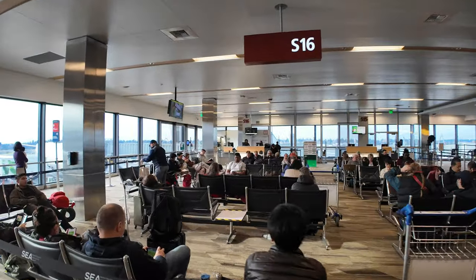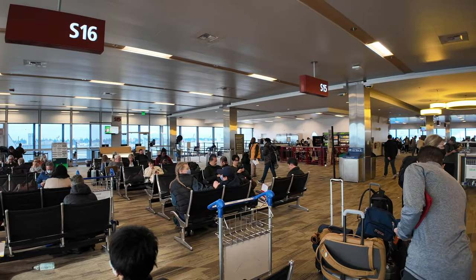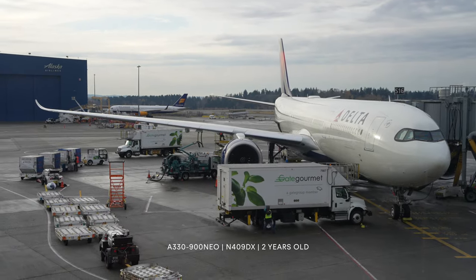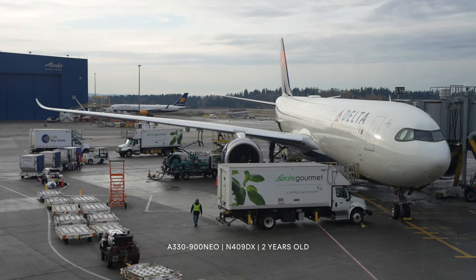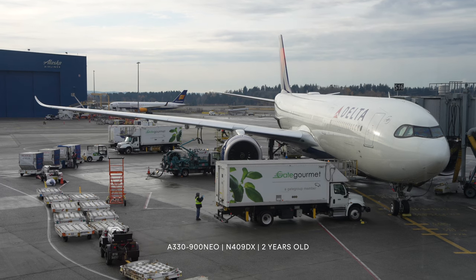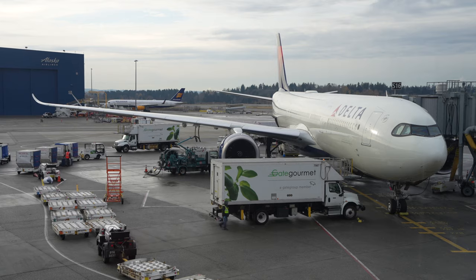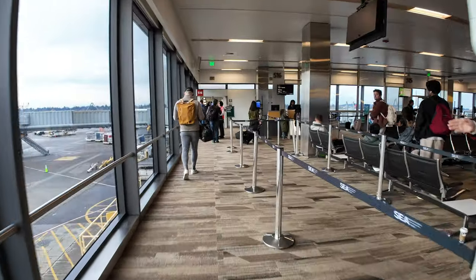But here's our gate for today, S16, and waiting just outside the window is our 2-year-old A330-900neo taking us over to Haneda. I usually arrive way too early for flights, but really didn't have much time to spare today. I took a few pictures of our aircraft, and before I knew it, boarding had already started.